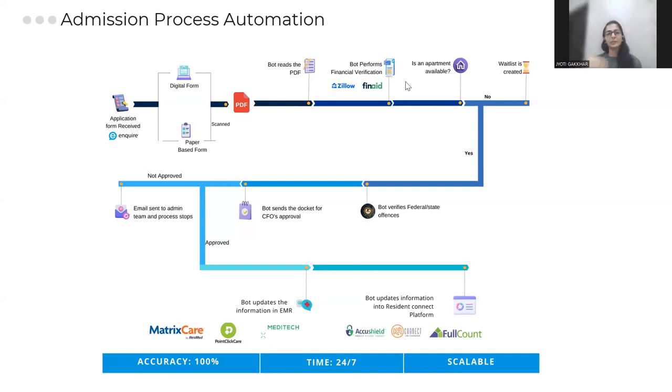Bot goes ahead, updates the systems like Finite, moves ahead and again moves ahead and checks for the federal screening, as we were just talking about. Now, bot will go onto these websites, check through all the list of the names. If the name is not there, bot goes ahead and sends out the approval to the different departments, asking them to actually give their approval.